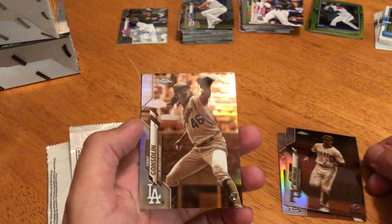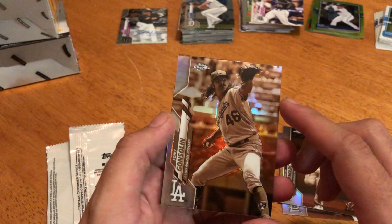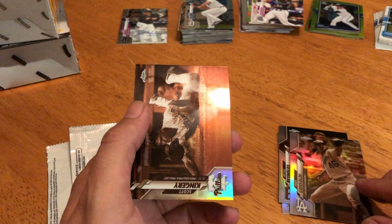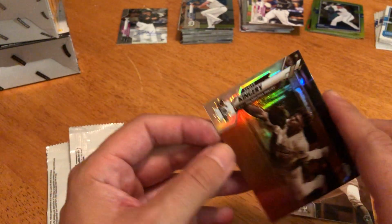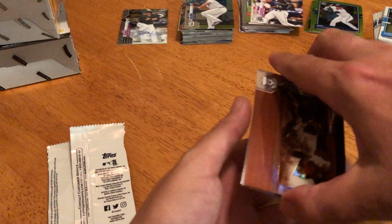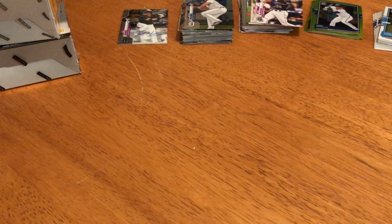Ooh, I didn't even see this. Tony Gonsolin, refractor rookie card, Los Angeles Dodgers. I think his record's like 1-1 right now. He's not totally killing it. His ERA is slow. And then I got the Scott Kingery. He's not a rookie. He's been in maybe his sophomore, junior year. But I got four badass refractor cards. That was a good come up. That was really great. And that's what came out of this 2020 Topps Chrome.